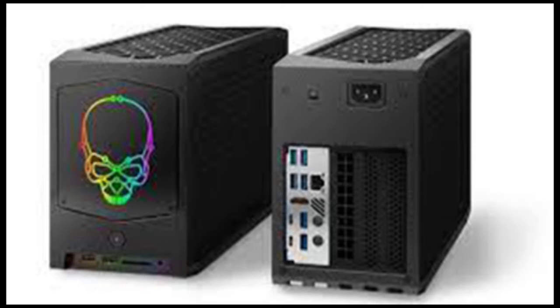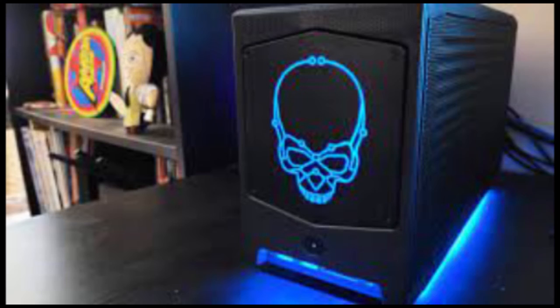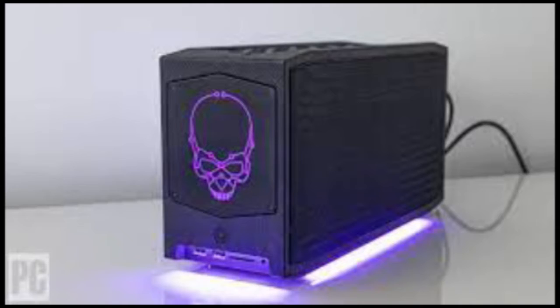To help speed up our review process, Intel sent along a unit pre-configured with Windows 10 Pro, 16 GB of RAM, a speedy 512GB SSD, and an Asus RTX 3060 GPU. Remember, you'll need to gather all of that gear too if you use a NUC kit for yourself.